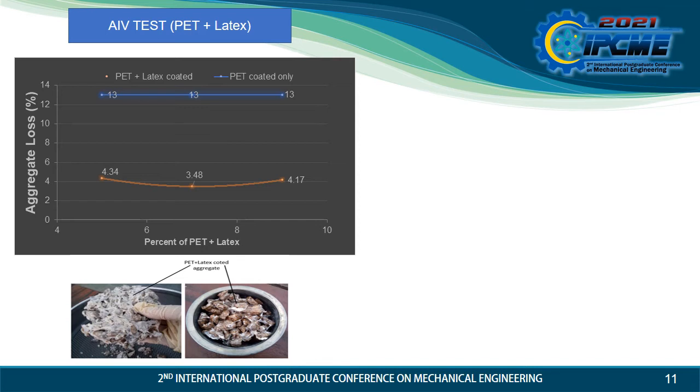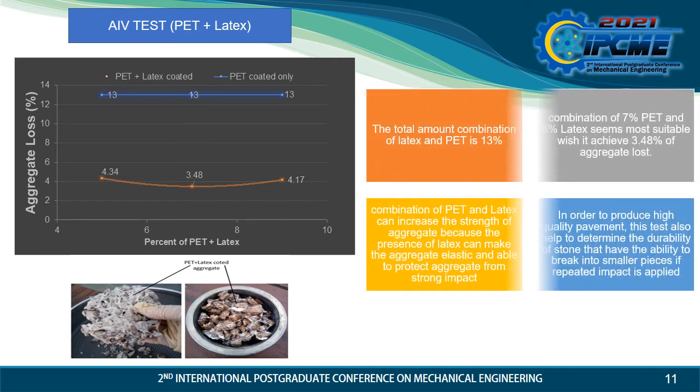For the AIV test with combination of PET and latex, this is the graph for the test and this is the figure for the test, where latex and PET are combined to coat the aggregate. From the graph, you can see that the total amount of combination of latex and PET is 30%. A combination of 7% PET and 6% latex seems most suitable, achieving 3.48% aggregate loss. Combination of PET and latex can increase the strength of aggregate because the presence of latex makes the aggregate elastic and able to protect the aggregate from strong impact.